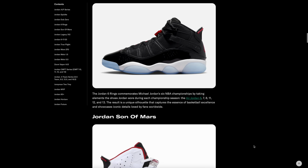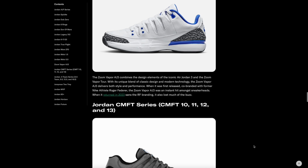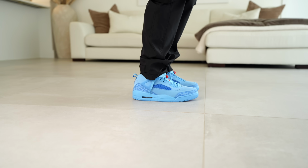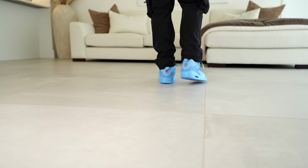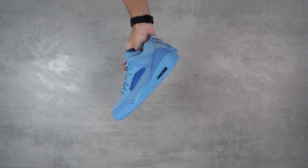And immediately when I saw these, I was apprehensive to say the least. I mean, especially given some of the abominations that came out of the fusion idea from Jordan brand. But sure enough, once I got them in and tried them out, I actually think they're pretty dope. Personally, I really like this Houston Oilers colorway, the super light blue, but I understand that that's not going to be for everyone because it is a pretty loud option.